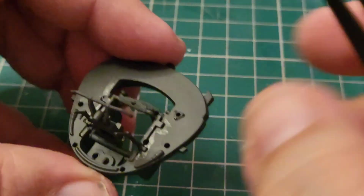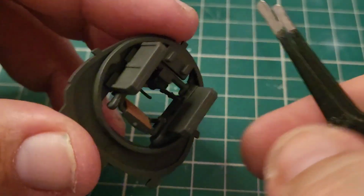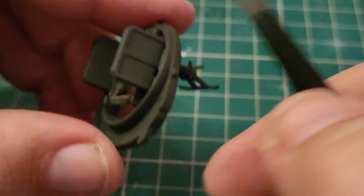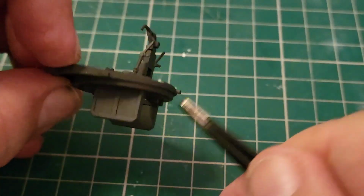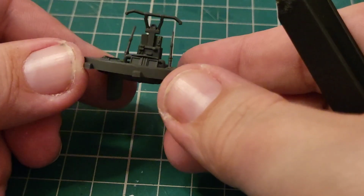Now, if you haven't got your chair completely pushed down, this is never, ever going to hold. You're never going to get these in. So if you have problems getting these in, it's because your chair isn't all the way down. So make sure your chair is pushed all the way down so you can get these to fit in. So that's how we're now looking.